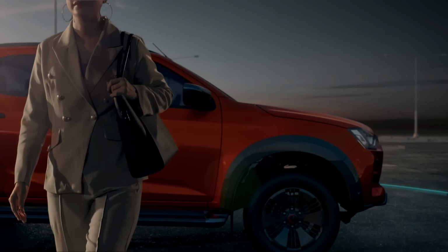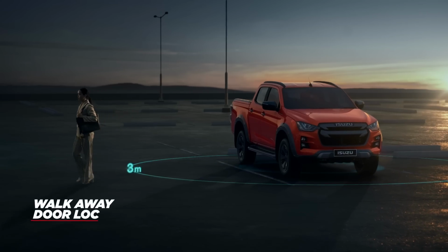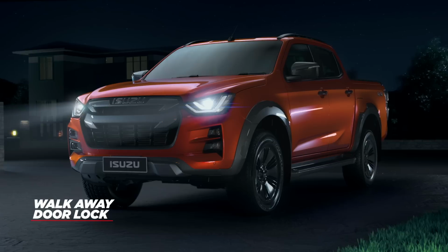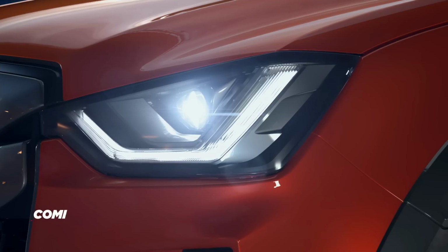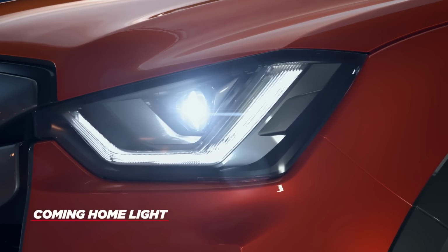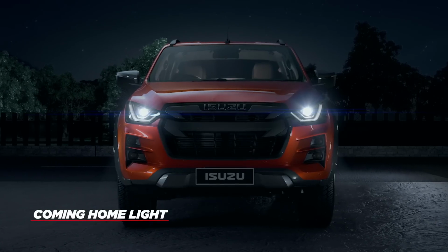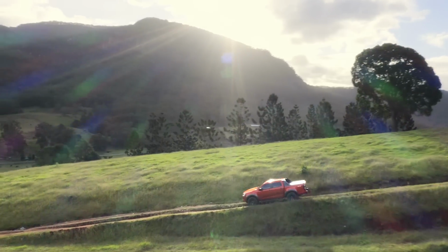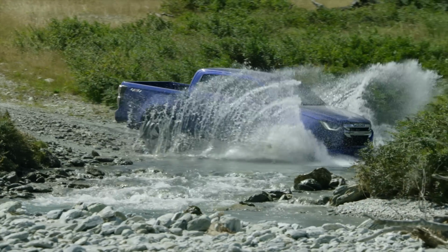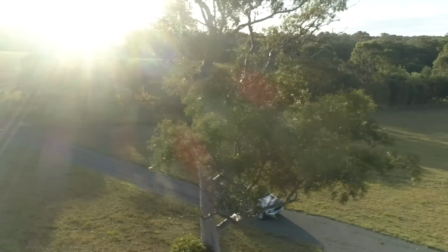When leaving your vehicle, the D-MAX X-Terrain will secure itself automatically once you're 3 metres away thanks to the walk-away door lock feature. You'll never be lost in the dark with the coming home light, which comes standard across the range. After locking your vehicle, the D-MAX will keep its headlights on for a short period of time, lighting the path to your destination. The new D-MAX is Isuzu's most durable, most advanced and most refined model ever.